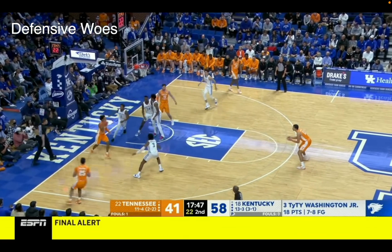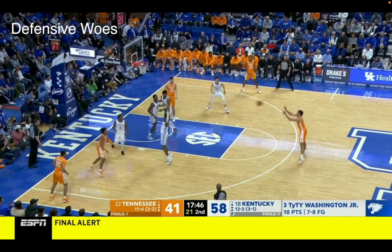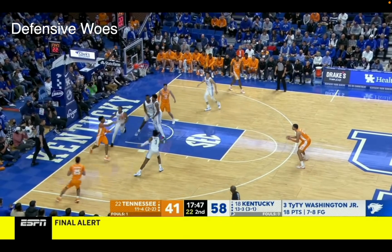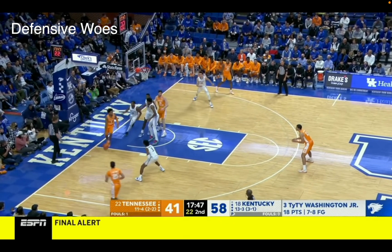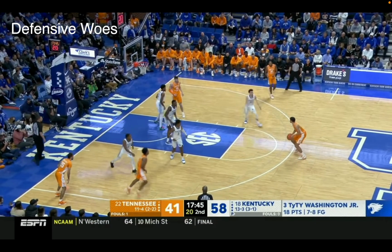And as the ball starts going to that top of the key, Washington senses a little bit. He tries to get his hand in there, and obviously doesn't. There's a lot of space. And then from there, now you see Washington. First off, look at all this space, right?